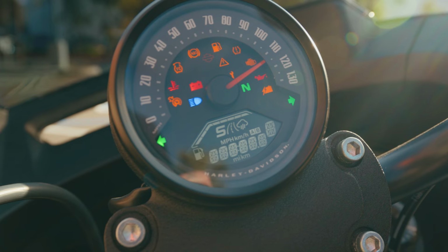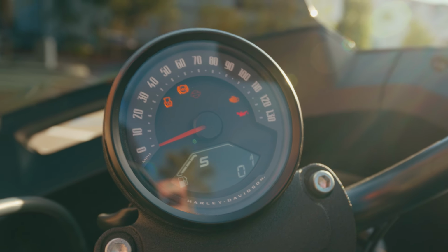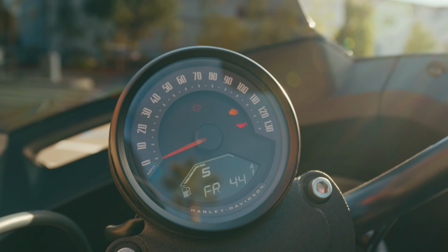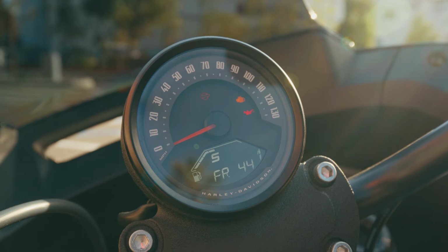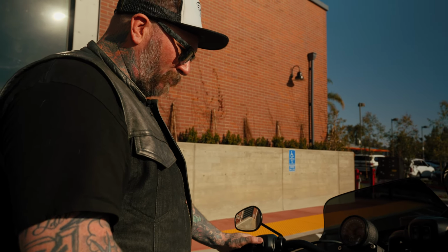I really like the single gauge on this. It's really fun too because you can get your RPMs here. There's a lot of different features you can get on the little LCD display down here. You have your speeds. This one tops out at 130. That's where I was going down Redlands Boulevard earlier, at 130.